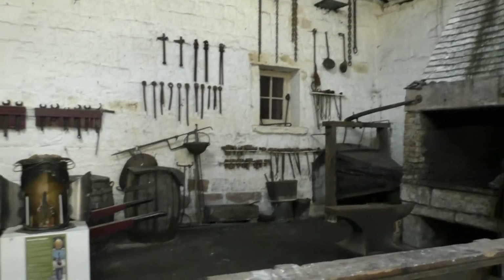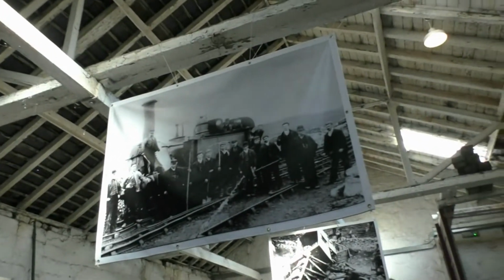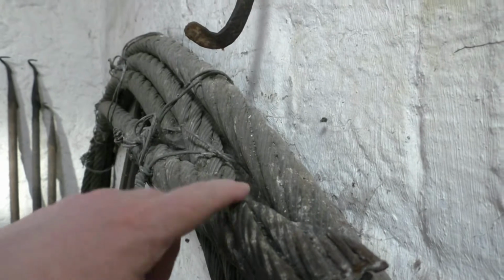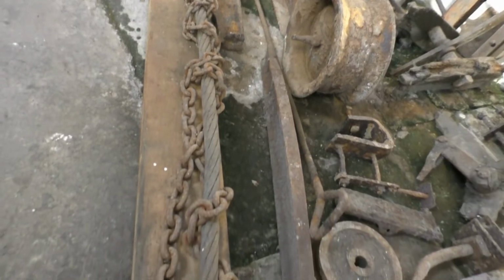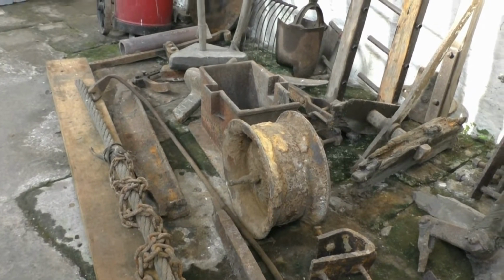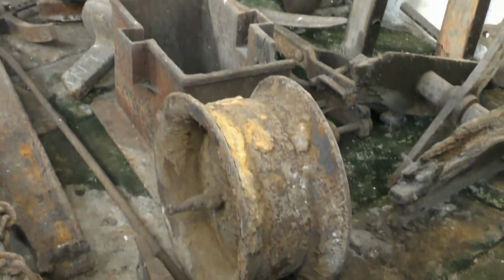Obviously blacksmiths. Lovely. This is probably the sort of cable they would have used on the inclines, and to attach a train and wagons to it. Guiding the cable down the inclines would have been a series of pulleys in sockets like this, and there's one of the pulleys.